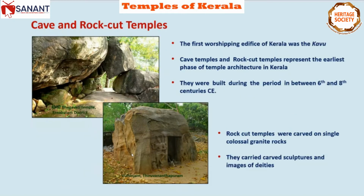Now let us see what kind of architecture there was in the beginning. The first worshipping edifice of Kerala was the Kavu. Cave temples like this one and rock-cut temples represent the earliest phase of temple architecture in Kerala. They were built between the 6th and 8th century CE. Rock-cut temples were carved on single colossal granite rocks like this one, which is in Vizhinjam, located in Thiruvananthapuram. They carry carved sculptures, and we can see the carved sculptures here and images of the deities.